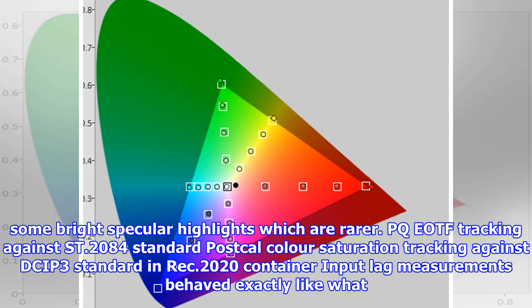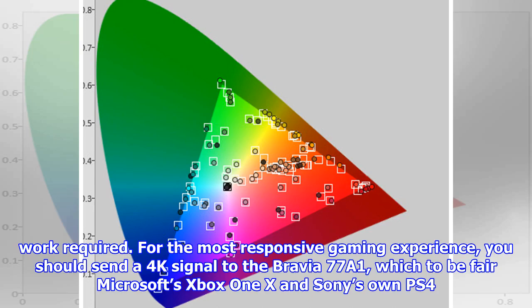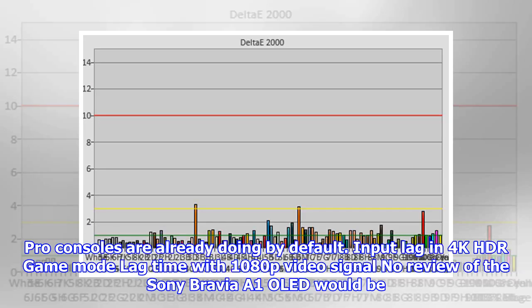Input lag measurements behaved exactly like what we've come to expect from a Sony X1 Extreme TV: 31 milliseconds in 4K HDR game mode, and one frame higher at 47 milliseconds at 1080p resolution, owing to the extra upconversion work required. For the most responsive gaming experience, you should send a 4K signal to the Bravia 77A1, which, to be fair, Microsoft's Xbox One X and Sony's own PS4 Pro consoles are already doing by default. Input lag in 4K HDR game mode versus lag time with 1080p video signal.